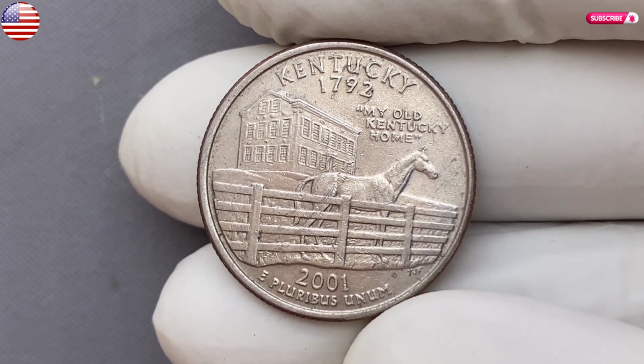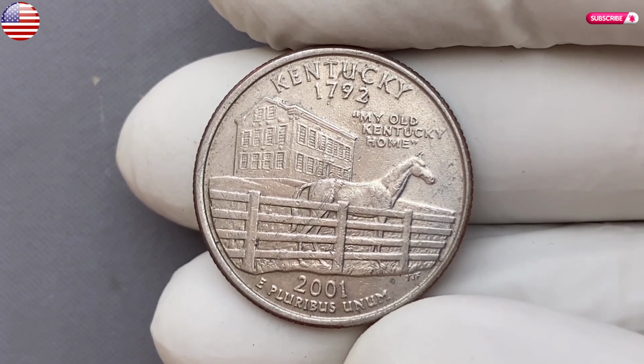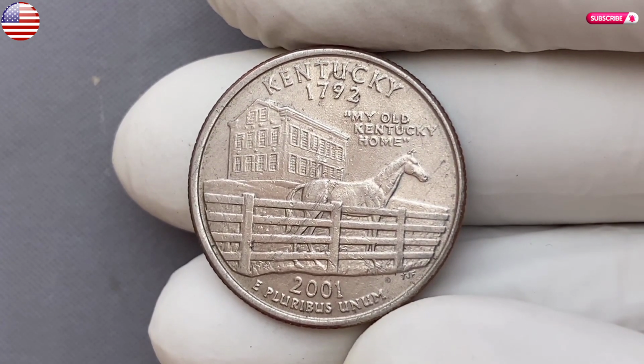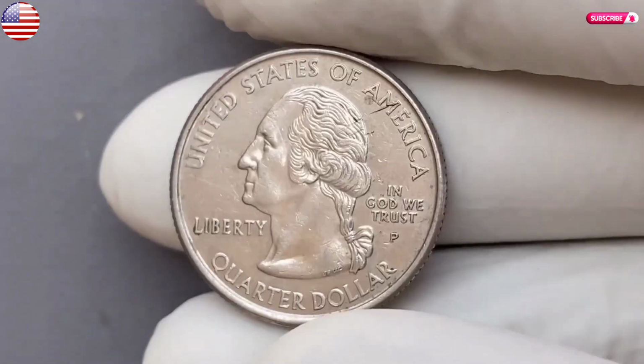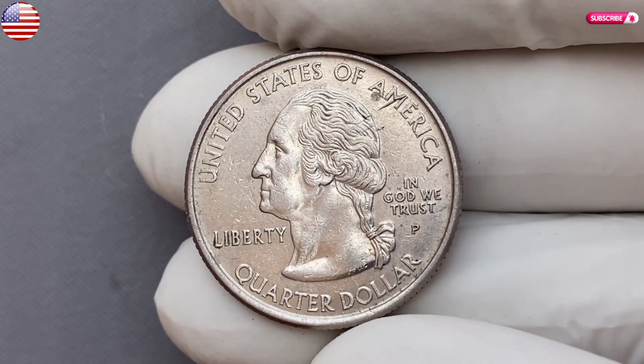This imagery isn't just decorative. It tells a story. A story of tradition, Southern pride, and the deep cultural roots that define Kentucky. It's no wonder that this coin is a favorite among collectors, even before we factor in the rare errors that make it worth a fortune.